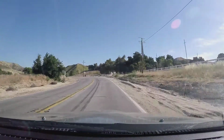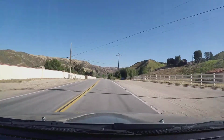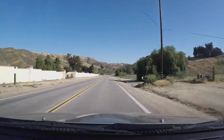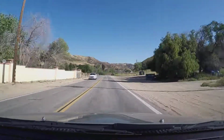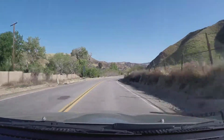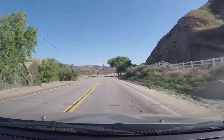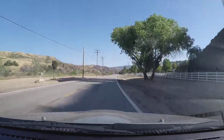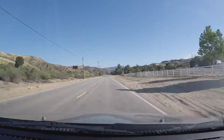So anyway, this first section is kind of fast. It's short and quick, but you do need to be careful because there's a lot of blind sweepers and blind over crests. There's a passing zone right here. Again, it's a long straightaway.